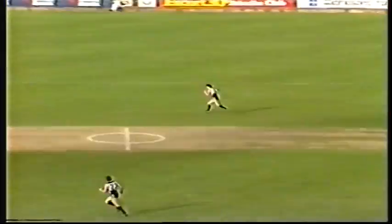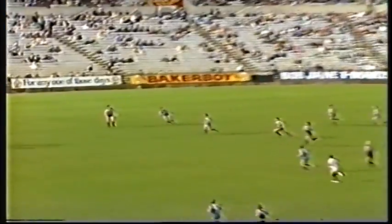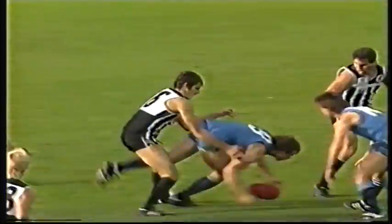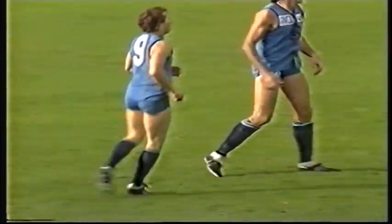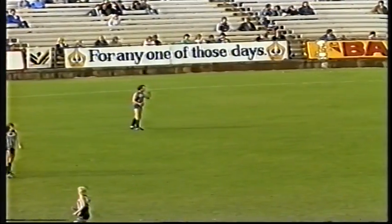Leslie with a long handball to Harrison. Harrison's got a big space to move in. Evans belts off into the pocket, then comes back the other way. The big chap goes up, couldn't mark the ball. Whittlesey had it, then he put it down, then he got a push. Greg Whittlesey, a fine player. Moving up on 7 minutes now, 6 kicks to Greg Whittlesey.